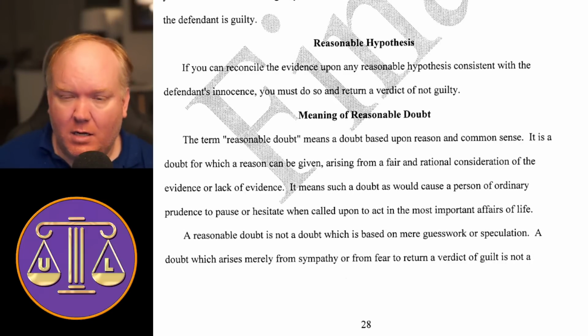If you can reconcile the evidence, here's some reasonable doubt definitions, and these are among the better I've ever seen, to be honest. If you can reconcile the evidence upon any reasonable hypothesis consistent with innocence, you must do so and return the verdict of not guilty. Any reasonable hypothesis. If you can reconcile the evidence upon any reasonable hypothesis consistent with innocence, you must do so, and you must return a verdict of not guilty. Right? So this is not like a novel statement of law in any way. It's just very well expressed in my view.